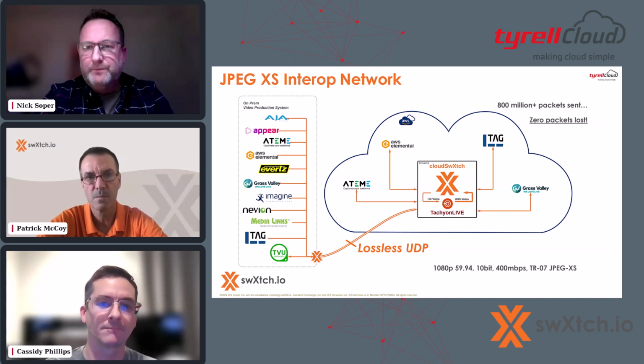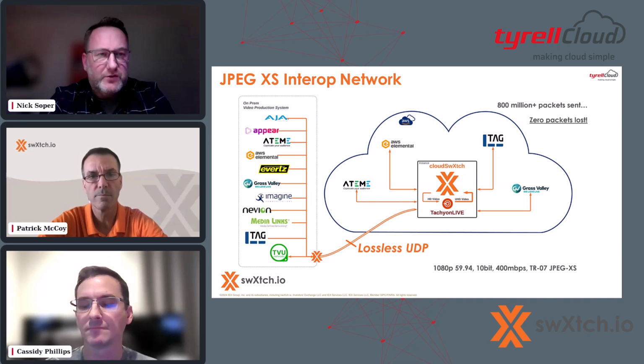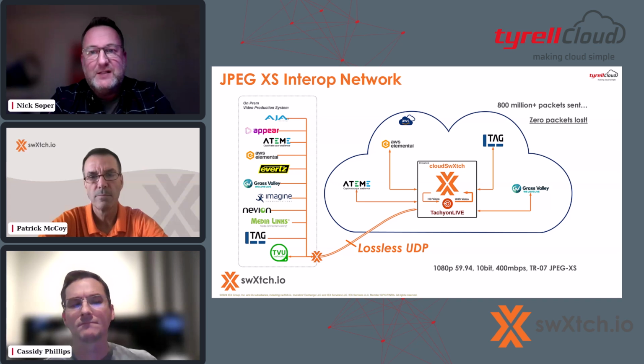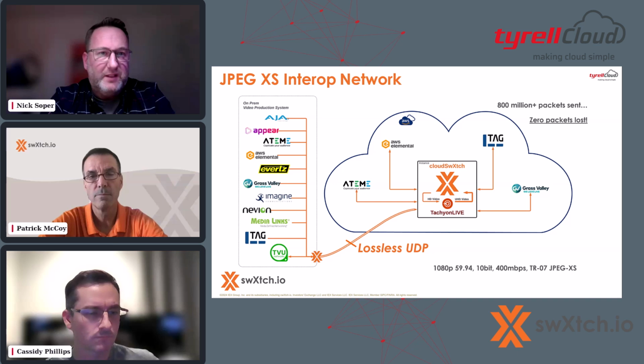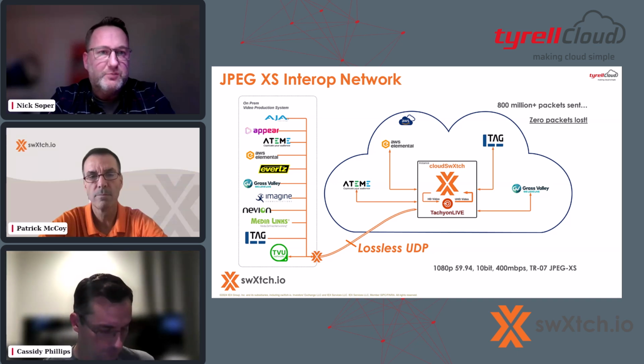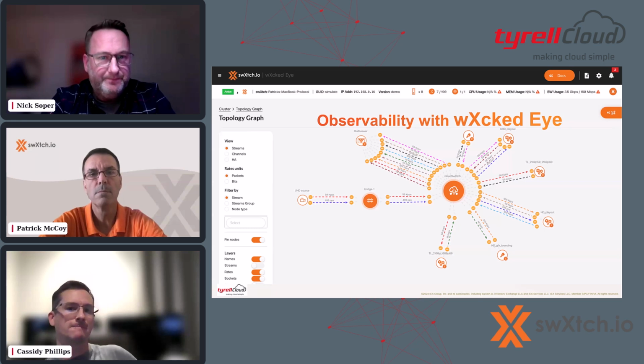Okay, cool. So in many of our projects, managing streams in the cloud is hard. We found that if you take streaming at an abstracted level above the VPC, it's more of an application layer rather than just purely network packets. So as well as the Cloud Switch, do you bring any sort of observability tools so people can understand what's flowing where and when and how?